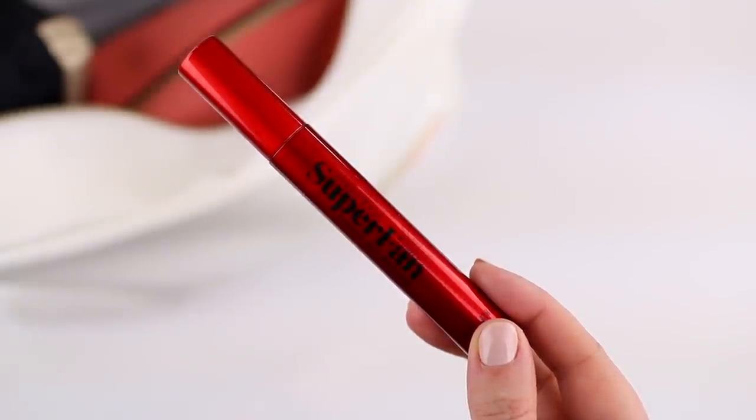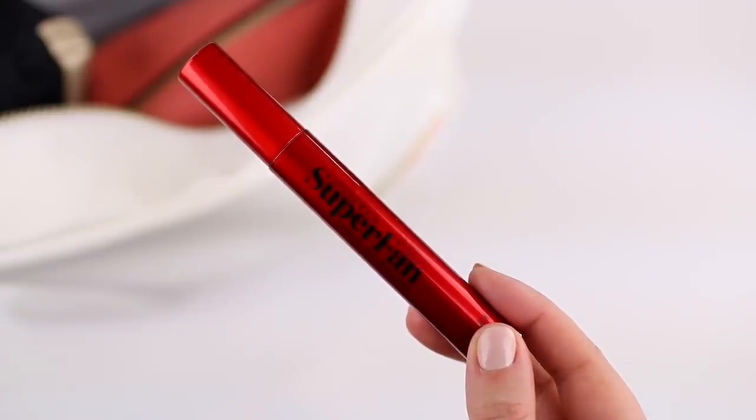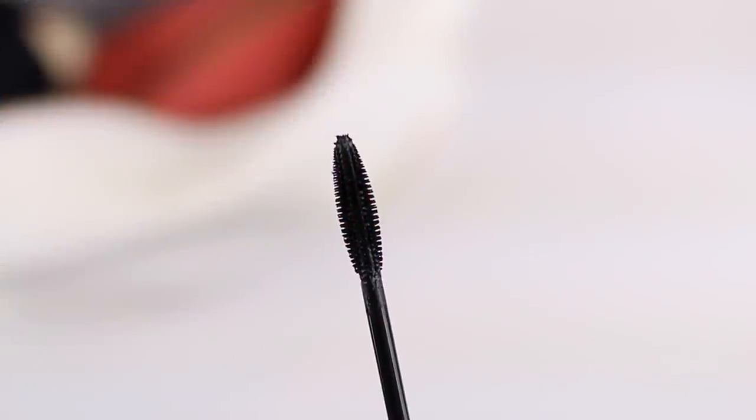So as for mascara, I kind of feel like I should have gotten a waterproof mascara, which I don't typically wear, but I'm bringing the Smashbox Superfan. Sorry, it's a little bit blurry, but I use this as a daily mascara to separate my lashes. I'm still kind of testing it out, but so far I really like it.